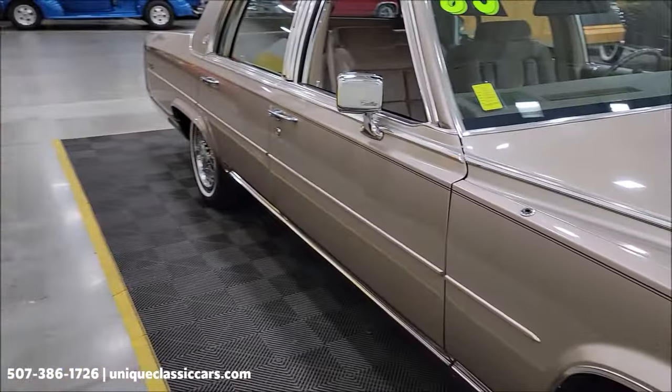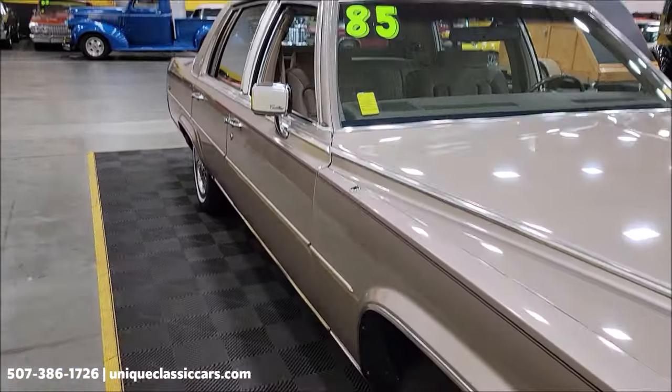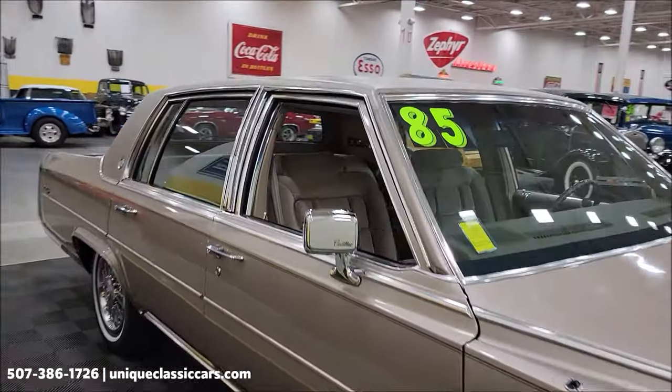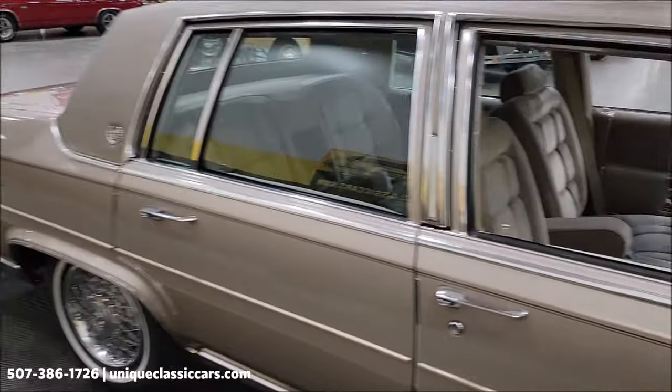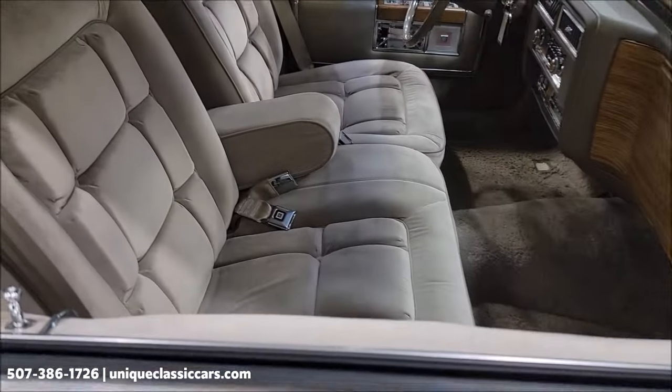Riding on white wall radials, Cadillac wheel covers. This particular color is light sandstone fire mist. Beautiful color on this car. Matching vinyl top. Cloth interior. We'll get around to the driver's side here in just a bit.